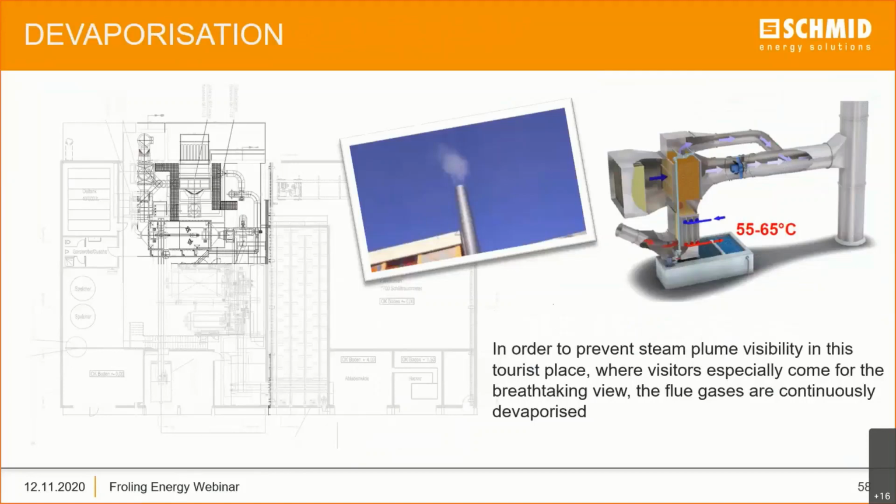On top of that, in order to prevent steam plume visibility in this touristic place, where visitors especially come for the breathtaking view, the flue gases are continuously devaporized. The relative humidity of the flue gases is reduced by the system, and condensation at the chimney outlet can be avoided. This was a strict requirement condition of the municipality. I think this is a good example of how to deal with the different interests of a community and find constructive solutions for them, but also showing what is possible to achieve: highest efficiency paired with low emissions while using low-cost fuel.